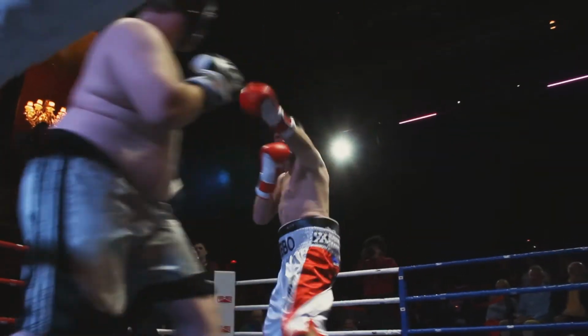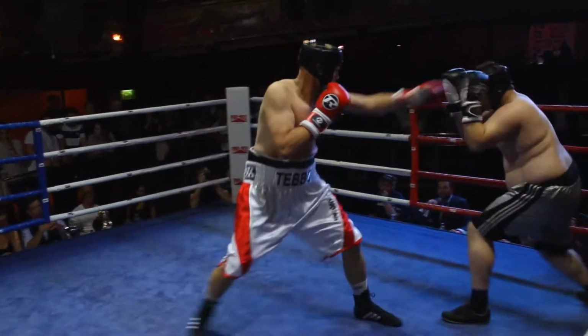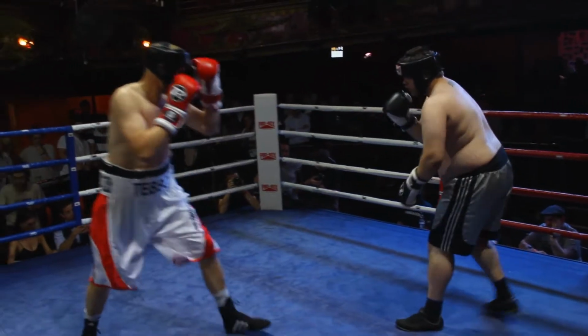See early, Cawley boxing on the back foot, using the outside of the ring. Tebbit trying to hold the centre, boxing his way in behind that jab.